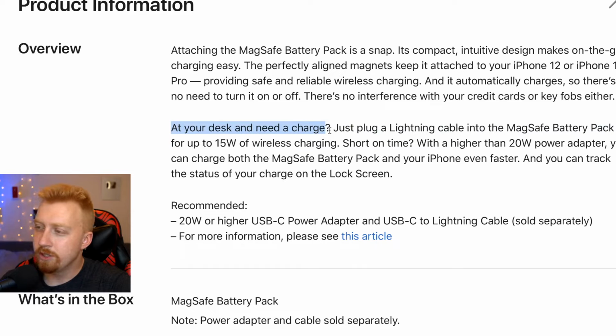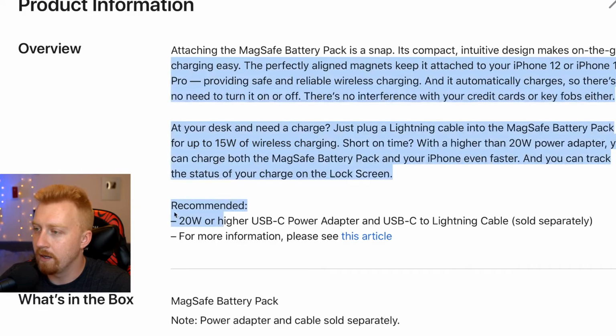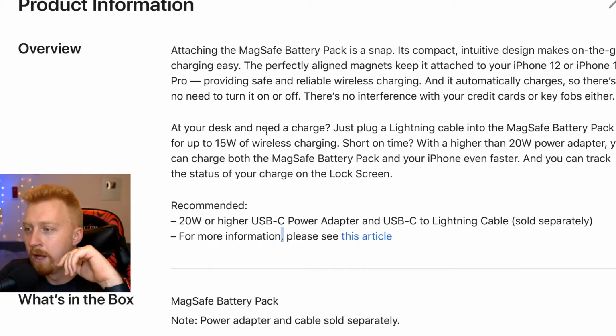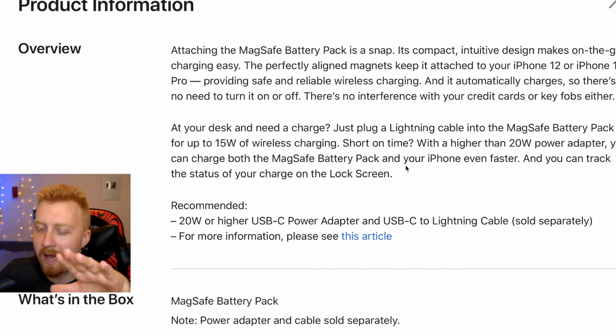At your desk and need a charge, just plug a lightning cable into the battery pack for up to 15 watts of wireless charging, which means that if you have a 20-watt supported lightning cable, which I'm sure that's what it is because that's what MagSafe needs to get the full 15 watts. That's, yeah, recommended 20 watt or higher. It's right there. And if you're at a desk, you just plug in a 20 watt lightning cable to the pack, and now it charges your iPhone at 15 watts wirelessly. So just as fast as the normal MagSafe puck. But if you're short on time, you can use a power adapter higher than 20 watts, and now it's going to charge the pack at a faster rate.